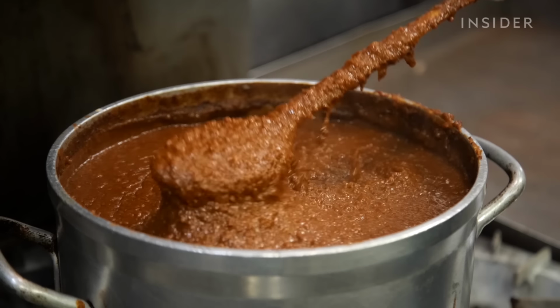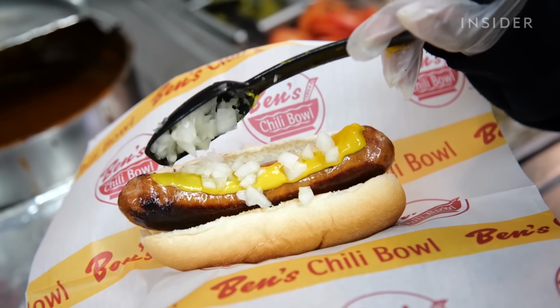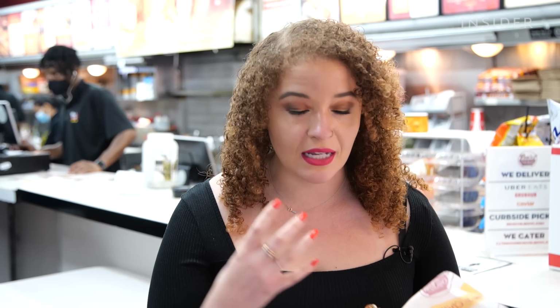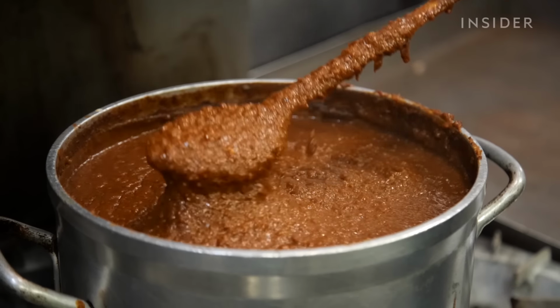It's goddamn a critique. This is so good. So the chili doesn't have a lot of texture to it, which is where the onions come in. The onions add that crunch that you really want, that fresh, sweet crunch. The mustard on top adds a little bit of sweetness, but the chili overall, it's thick, it's rich, it's spicy, but in that way that it's like a flavorful spice.